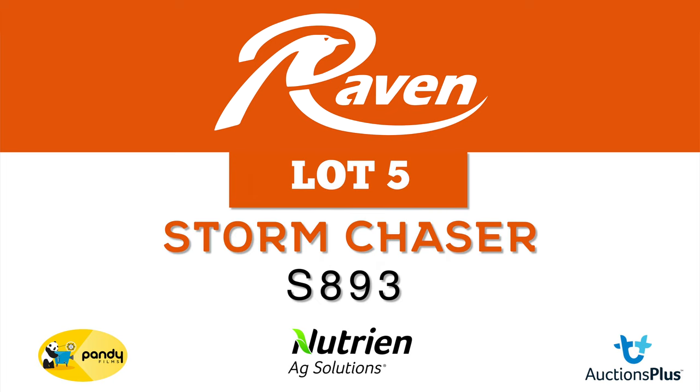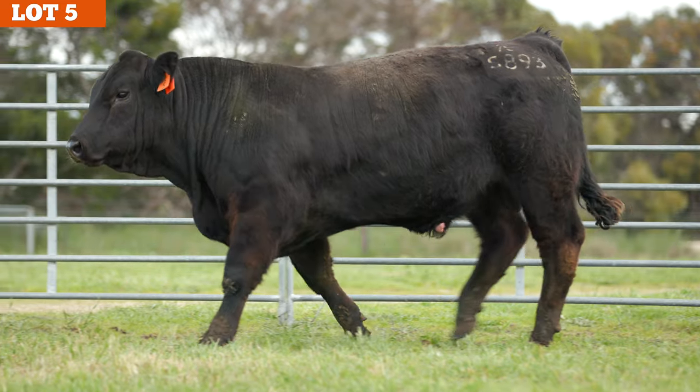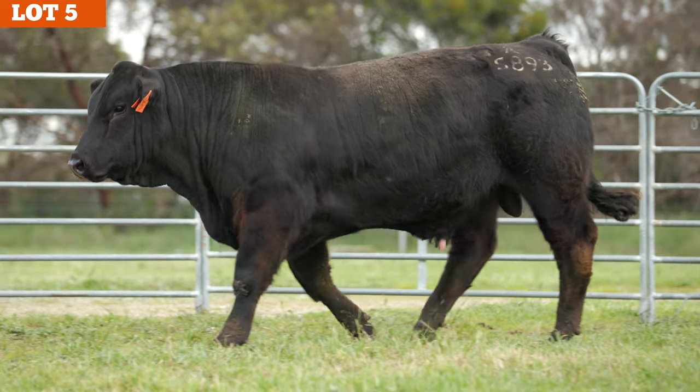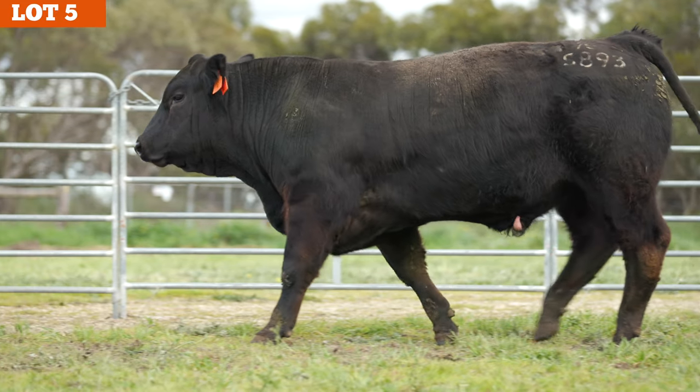Lot 5, Raven Storm Chaser S893. Storm Chaser is a tremendous type with added bone and body. This bull has been built with sound maternal pedigree in Crystal and Wonder, with a solid data set excelling in profitable carcass weight and yield.